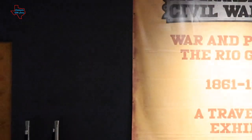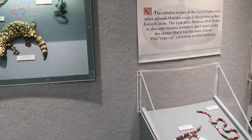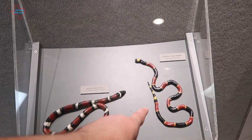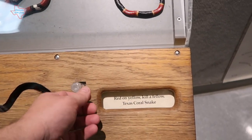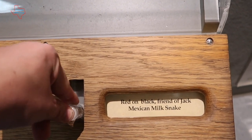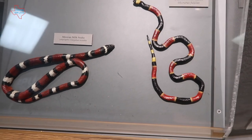This is the Rio Grande Valley Civil War Trail. War and Peace on the Rio Grande. Dressed to Kill. This is a Mexican milk snake. Eastern coral snake. So the saying is, red on yellow, kill a fellow, is a Texas coral snake. Red on yellow, kill a fellow. Red on black, friend of Jack. So that's red on black, so that one's safe. But that one is red on yellow, that kills a fellow.